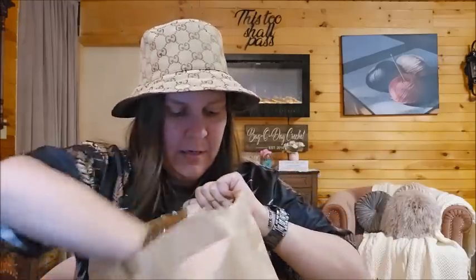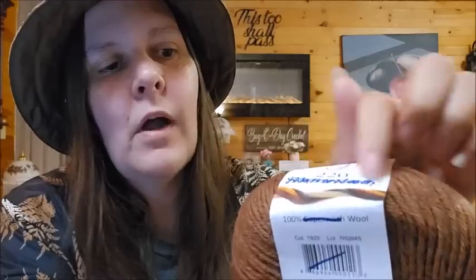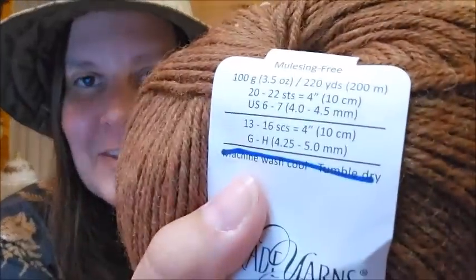See what's inside. Okay, we got some Cascade. Why do they all have it marked all over? Okay, maybe this was a mistake. This is probably why it's in the mystery box category. It's Cascade Yarns 220. Now they have superwash on there, but they marked off the superwash and they marked it off here as well, because it doesn't even feel like a superwash wool. It just feels like straight up wool. It's very pretty though. I like it. And they even took out the washing instructions.